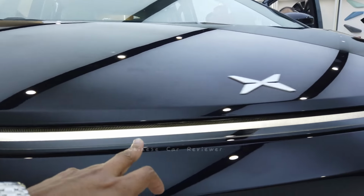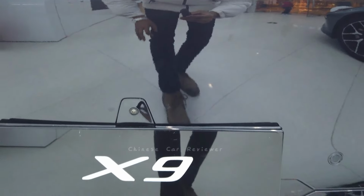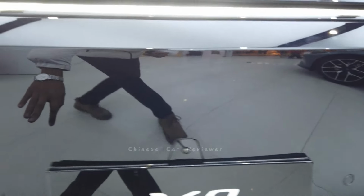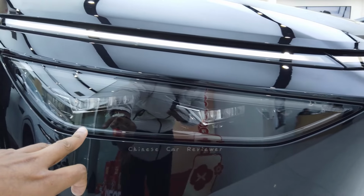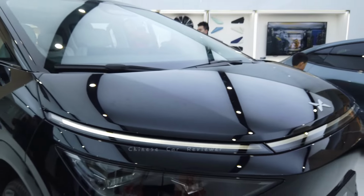it has got a full daytime running light at the front with the Xpeng logo. It has a 360 degree camera. Also got a grill, which is not functional. Got some parking sensors. Apart from that, it also got the LED headlight, LED daytime running light. So these lights will be visible in day and night.